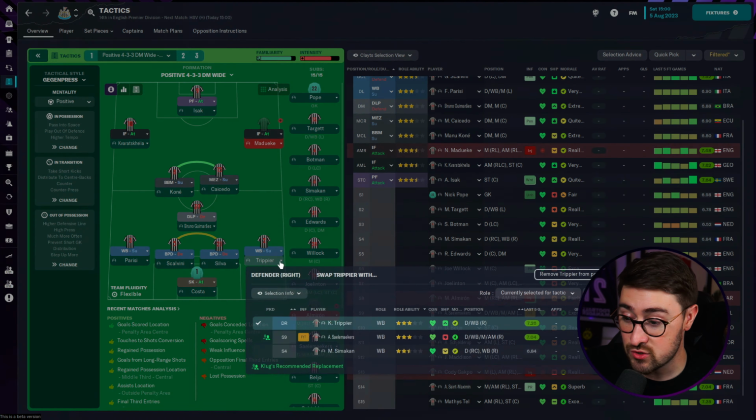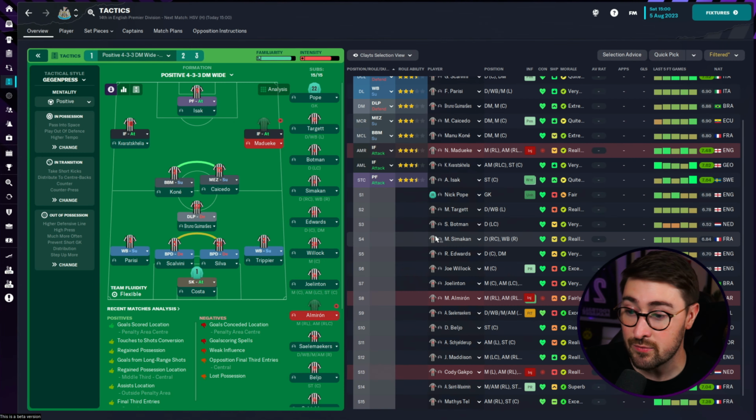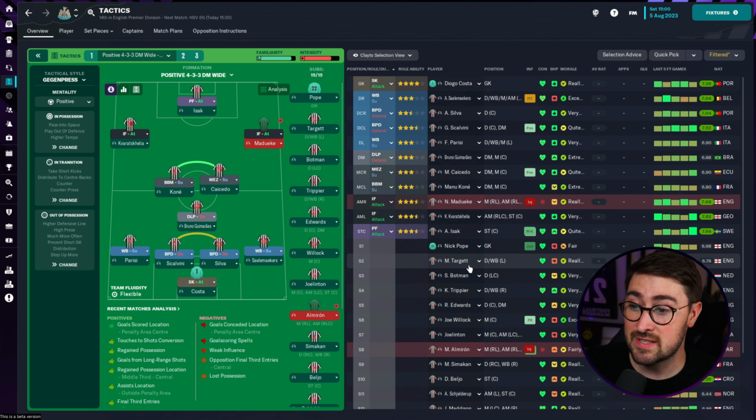Right back, we've got Kieran Trippier, who's still going strong despite being, what, 32 now? 32, but if we do want to bring him out, we could bring Simakan in there. We could also do Salamakers in there to come in. So, I mean, there's 3 really good right back options off the bat there.